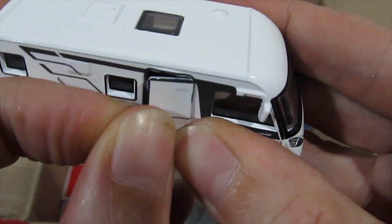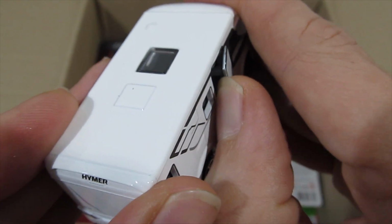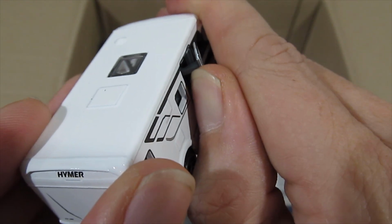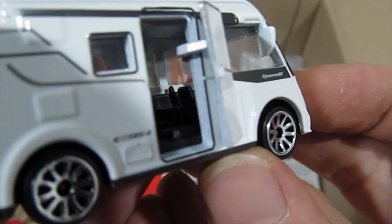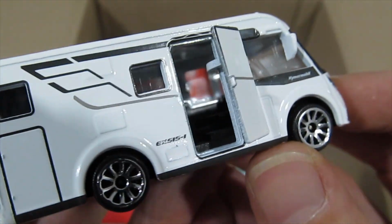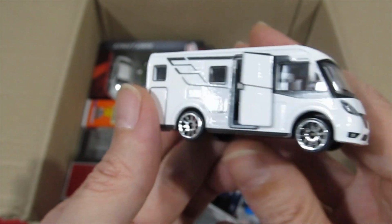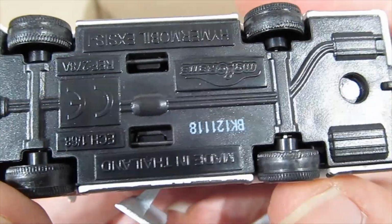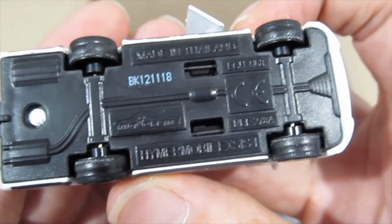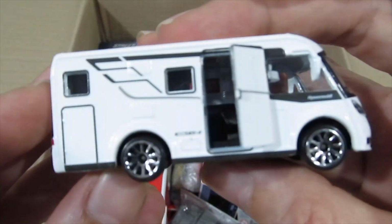Can we do it? Come on. I don't want to break it, so I've got to go slow. There we go. Sorry, I don't have the best lighting to get into there, but opening feature. That's awesome. I love that. That's really cool. There's the base for anybody that wants to read it. That's cool.